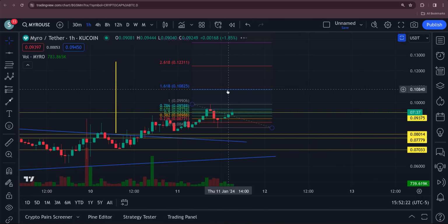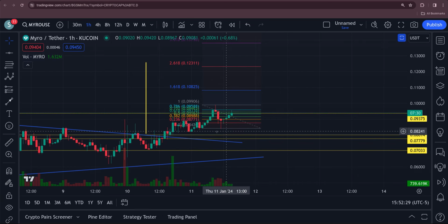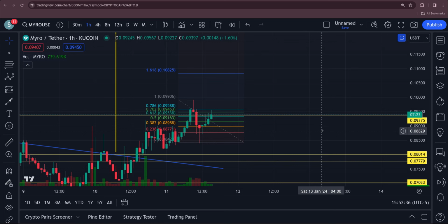Perfectly normal to see. You see here, push up, pullback, push up, pullback. That's how these waves work. They just don't go straight up. I always heard that from a guy that I learned a lot from: things that go straight up come straight back down.